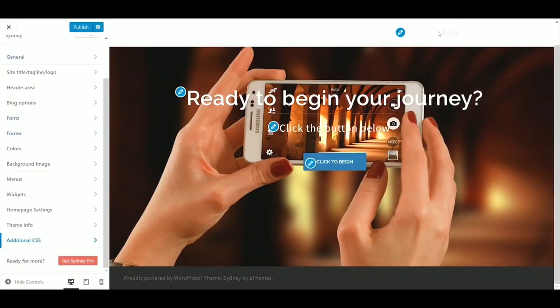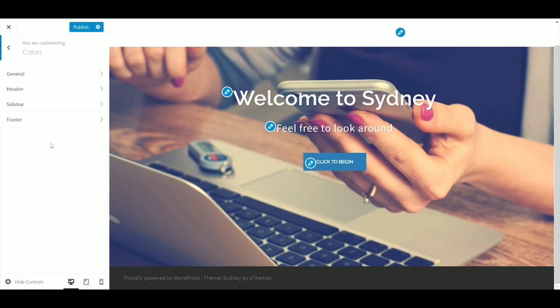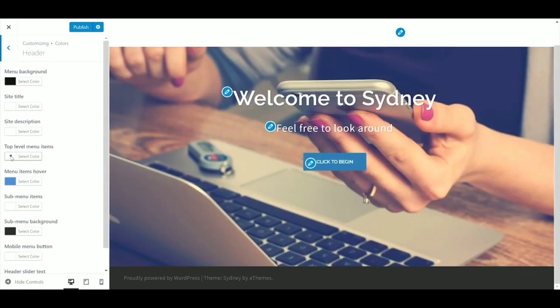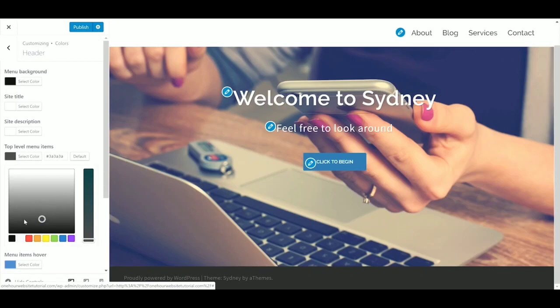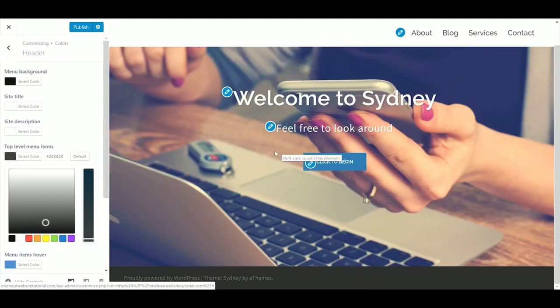Now, let's make sure that we can see these menu items here, okay? So we're going to go back to colors, and we're going to go to header, and we're going to go to top level menu items. I'm going to change that from white, and we're going to make them black, I think, like that. Okay, so easy as that, we can now see our header, our menus, okay?